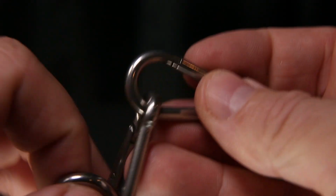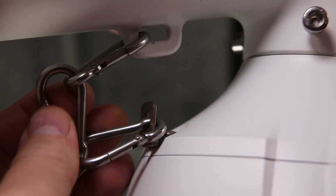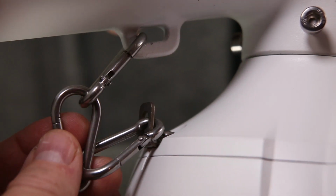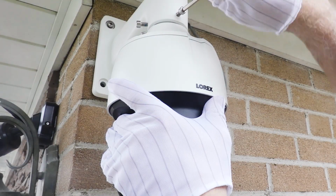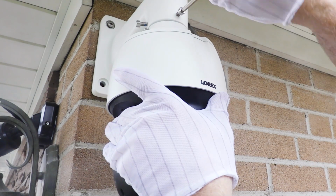A set of 3 spring-loaded carabiners is also included. These are used to support the camera while it is being installed and can be left in place after installation, providing an additional level of safety, securing the camera to the mount. Soft mesh gloves are also included. These are ideal for handling the camera body and help keep fingerprints off the camera lens.